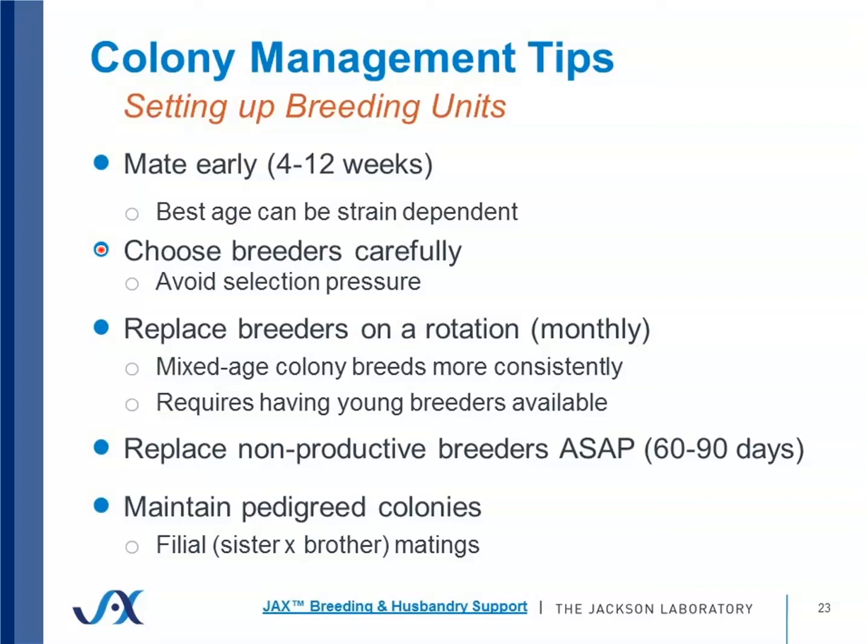To avoid inadvertently altering the phenotype of your colony by selecting for good breeding performance, it is best to randomly select your breeders rather than choose breeders based on breeding performance.